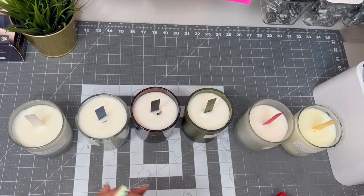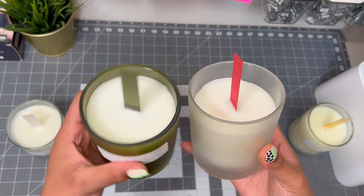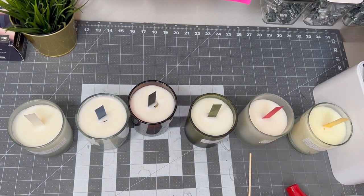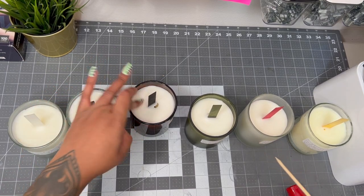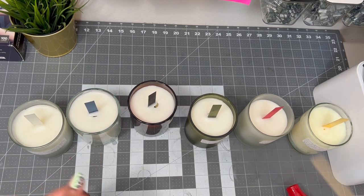Now, I made a little boo-boo, and some of them are not the same. I don't know if my scale is messing up. I kept saying I'm going to get another scale, so I think I'm just going to go ahead and buy another scale, because I don't know if that messed up the measurement, because I measured them all the same.